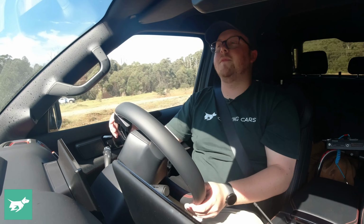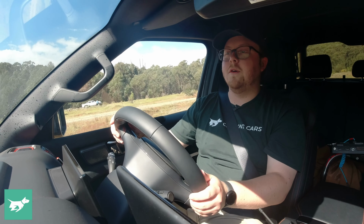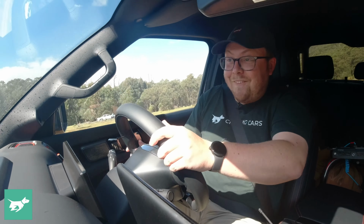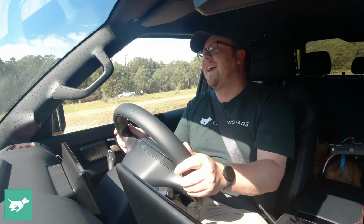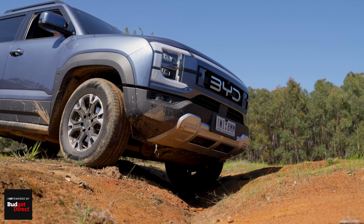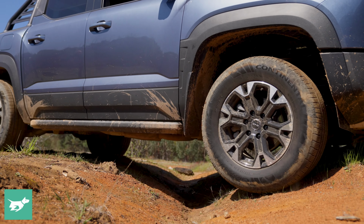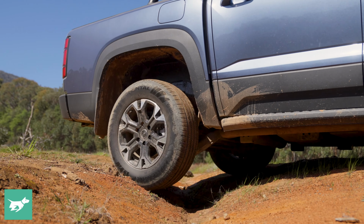Okay, here's the tricky bit coming up here. We ease ourselves into it, into this hole. Oh, that's good. Yeah, we did it. It's gnarlier on the way back. So there you go. That's a very quick look at what you can do with the new BYD Shark 6. Stay tuned, we're going to be doing a lot more off-roading in this ute when it comes out very soon.